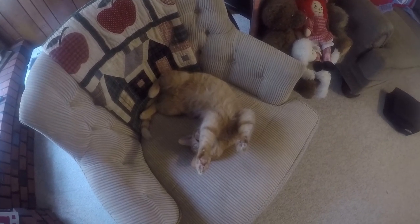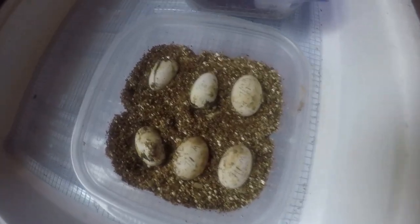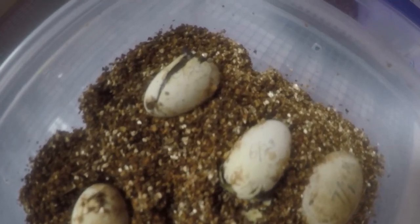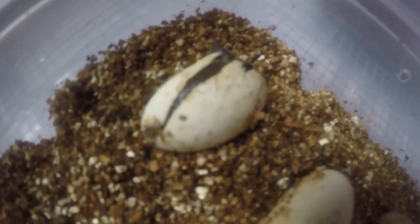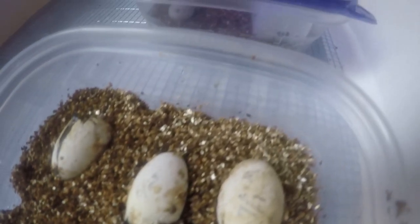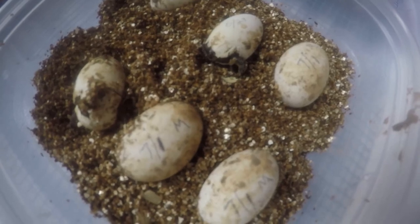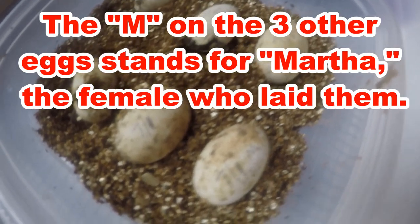Well, let's go take a look and see what's going on in the incubator. Say hi, kitty. Looks like we got three. Got an arm out over here. Got an arm out over there. I'm not sure. Something's coming out there. And these three right here are a separate clutch from these other three that are hatching. But they should probably start in within a few more days.